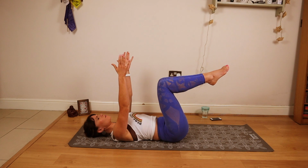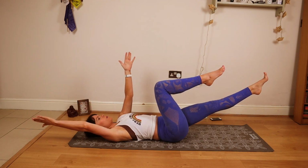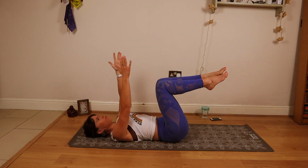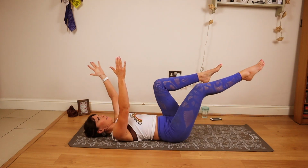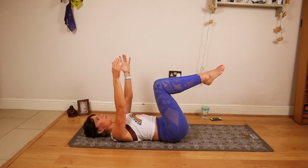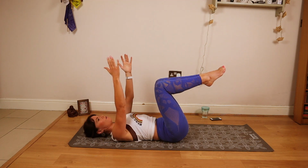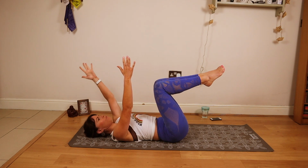So I'm going to inhale to straighten my left leg and my right arm goes behind me. Pause, don't use momentum, exhale in. Right leg, left arm, inhale, lengthen, exhale in. Good, keep going. I'm going to modify, I'm just going to do my arms. I'm pulling my tummy muscles in the whole time. Abs are tense the whole time, don't let them relax.